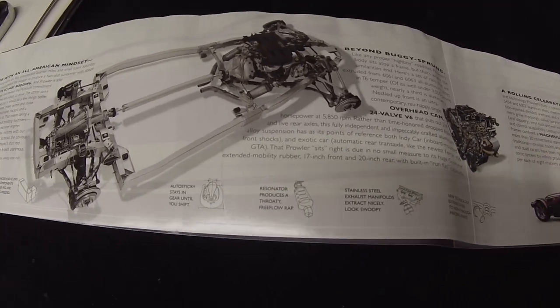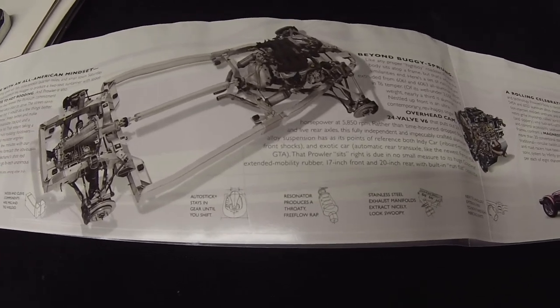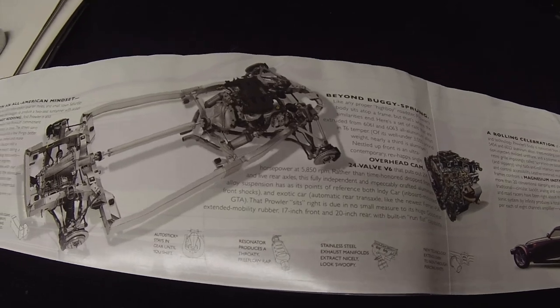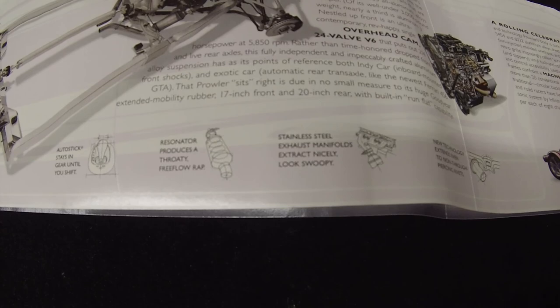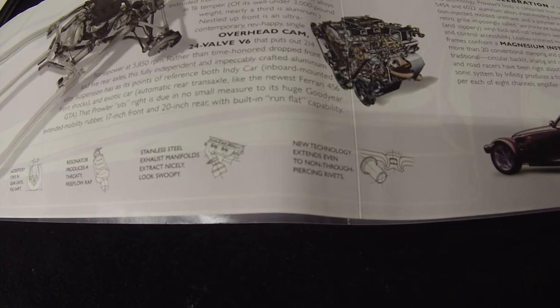Prowler sits right due in no small measure to its huge Goodyear extended mobility rubber, 17 front and 20 rear with a built-in run flat capability. Autostick stays in gear until you shift. Resonator produces a throaty free flow rap. Stainless steel exhaust manifolds extract nicely, look swoopy. New tech extends even to non-through piercing rivets.